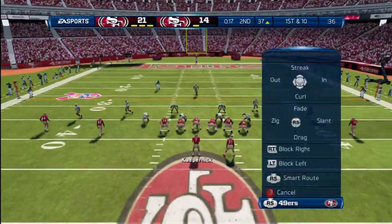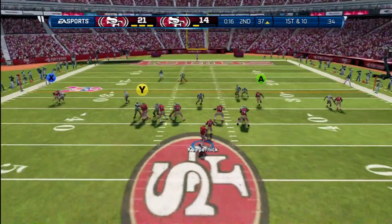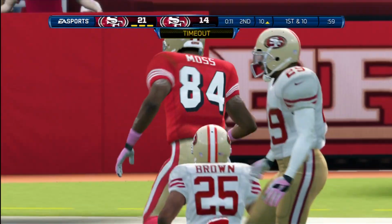The quarterback mixing things up at the line of scrimmage. Here comes the wide receiver in motion. Trying to work that left side. And he hauls it in. Good job getting the first down by the offense.